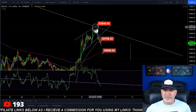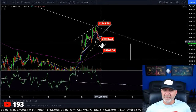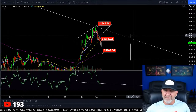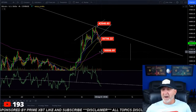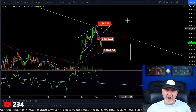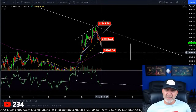If we got up here, I was placing my short at 42.6 with my stops above this trend line, which is what I did. I told you I would take some profits here, which I did. I moved my stops up. My stops right now are at 39.5. I'm still looking for this 35.8, although I did place my take profit at 36.6 for now. I may move it depending on how it moves from here, but I'm still looking for us to come down, at least retest this 200 EMA around 36.6.